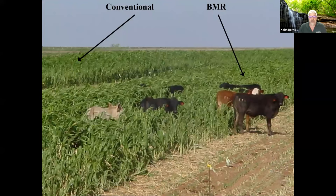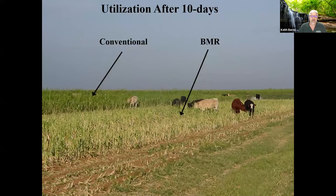with us for tonight, but it's just showing a plot of BMR sorghum and then conventional sorghum. Look at where all the cattle are. They can go into either one of those paddocks there, but they're where the BMR is because it's just that much more palatable. And then here's the same field after 10 days of grazing. You can see that they've got that BMR strip almost down to the nubbins, but yet there's still quite a few animals there. There's a few that have moved over to the conventional. If you're going to graze, it's worth a few extra bucks an acre to do the BMR. If you're not going to graze, don't spend the extra money. Just get the conventional. They'll give you just as much biomass out there. But for grazing, the BMRs are really nice.